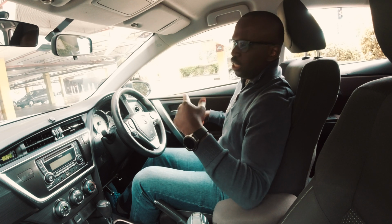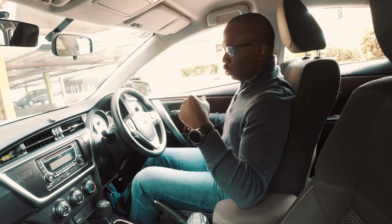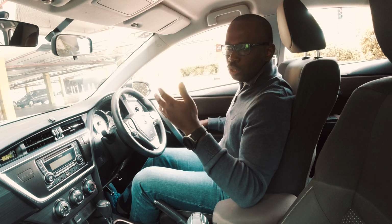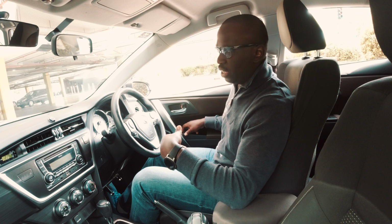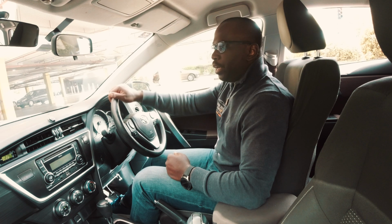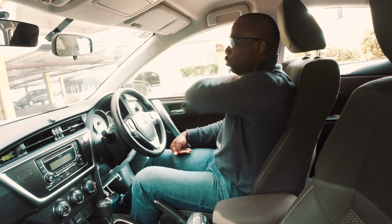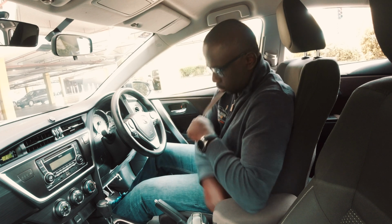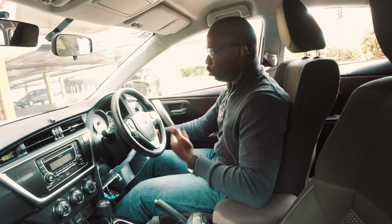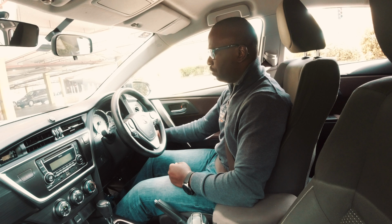Usually it's also a good idea to wind down your window, so put your window down so that you hear what the examiner is going to say. Otherwise, if they stand outside, you may not be able to hear them if your window is closed. And then from there, once the examiner comes inside the vehicle, you need to make sure that you put on your seat belt. And then the examiner is going to say, when you're ready, you can start the car. So I'm gonna go ahead and start my vehicle now.